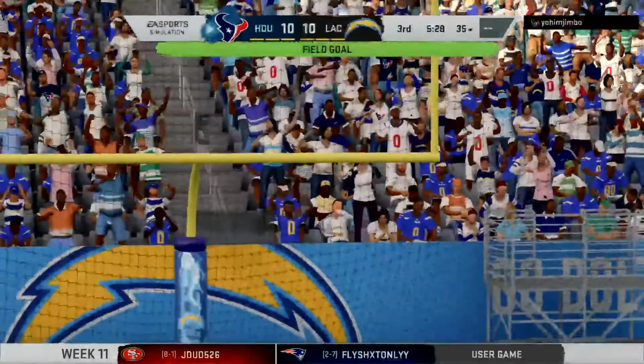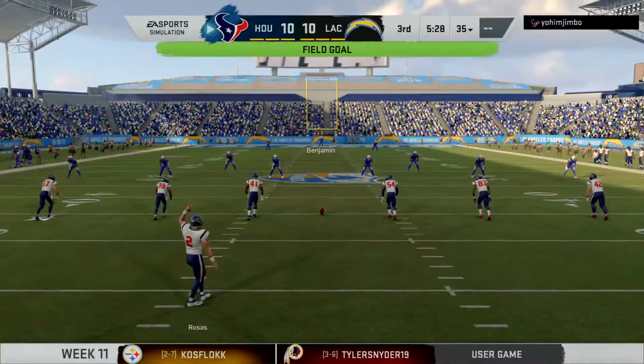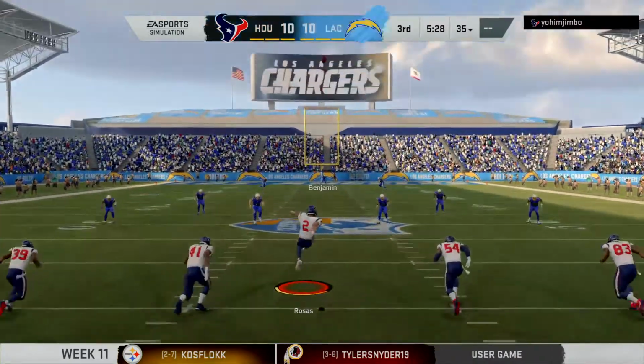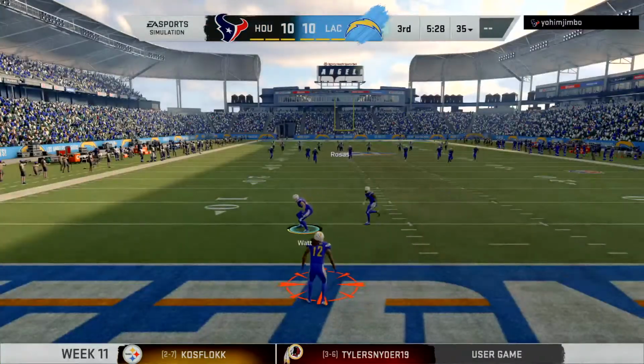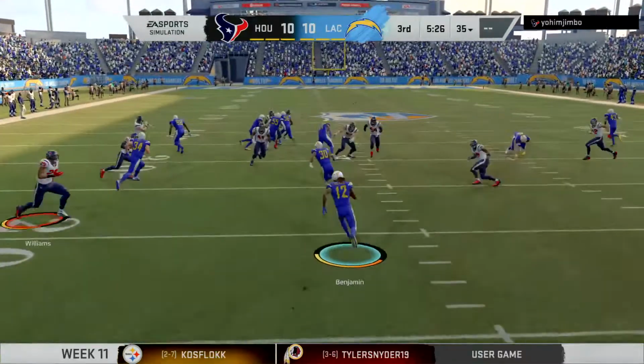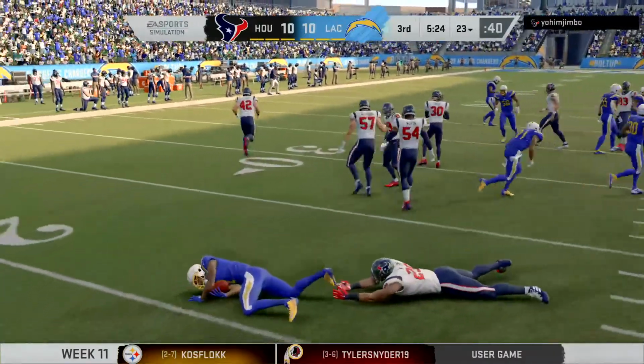Rosa's kick is good. And that will knot us up at 10. So they come away from this opening drive of the third quarter with only 3, but it does draw them even. Yeah, and that has to be job 1, doesn't it? A touchdown definitely would have been nice. We know that. But here, you get back on even terms, and now you've got most of the second half to try and get yourself into a position to win.